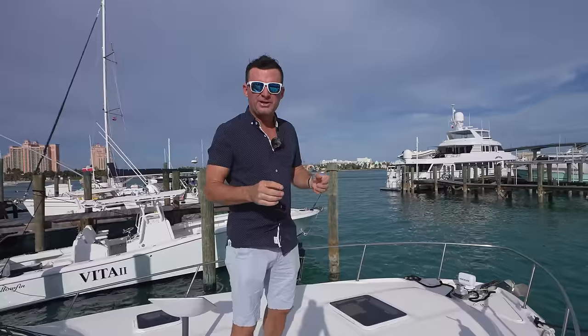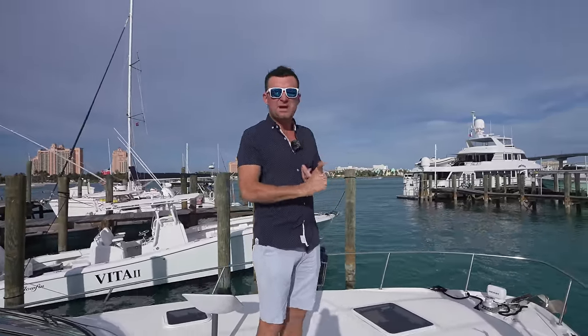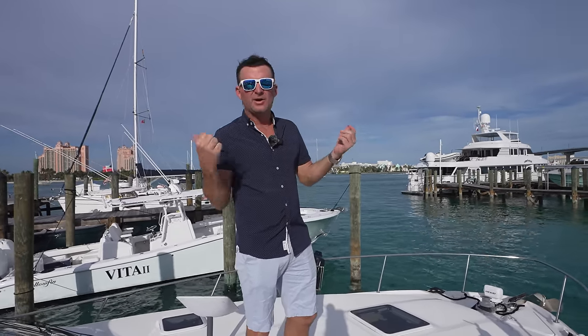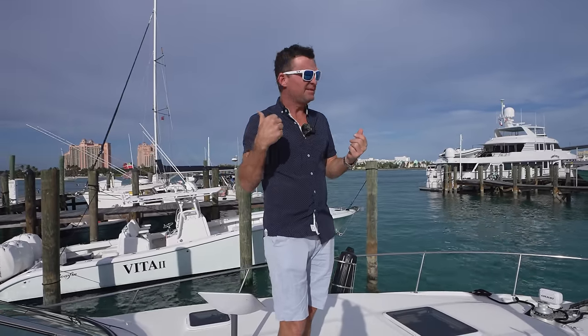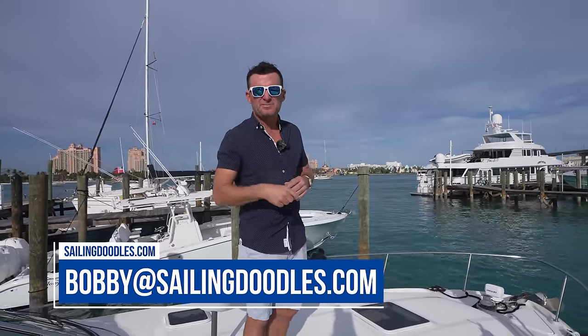And the general plan with this boat is that I'm gonna sail it here for the next 3 or 4 or 5 months and then sell it sometime in May or June, probably in Florida. But hey, if you wanna get it down here in the Bahamas or something like that, we can work something out. You can go to sailingdoodles.com and there's a contact me page if you're interested in buying it.